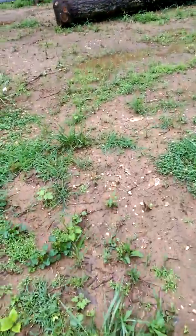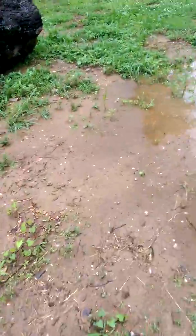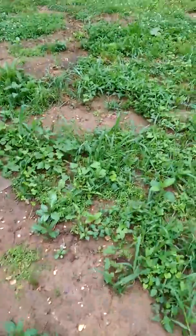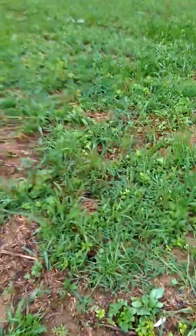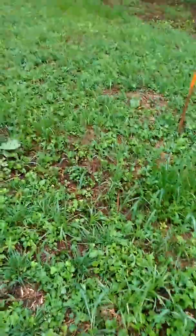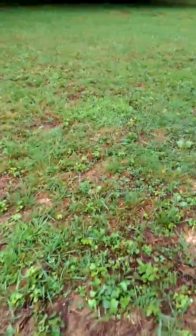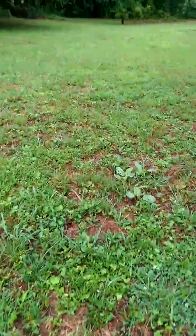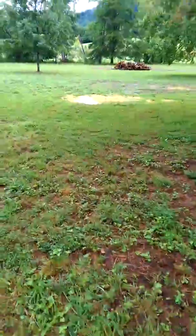Oh, we should check one more spot real quick. Gotta go back here and check Bob's, see if he's flowing onto my land. Since we're doing this, ooh, a big puddle there. Back up in the corner by where the emergency septic area is, or whatever you call it, the secondary. Oh yeah, he's been flowing, because you can see the back here by the pines. Look at the silt.